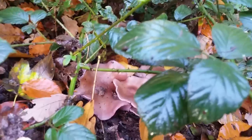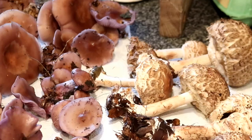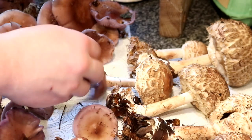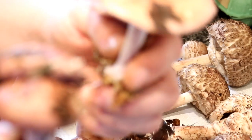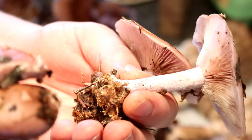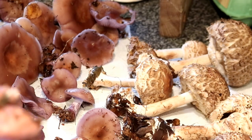So I'm going to pick these bad boys. There's some more there, and they're going in the bag. There's some down there as well, look. You see them? So what we're going to do is just quickly identify what we have here. These are called wood bluets, blue stalks. And you'll notice as well, these are also bluets. You can see they come in all different shapes and sizes. But the telltale giveaway is the velvet blue colour of the underside and the cap, really.